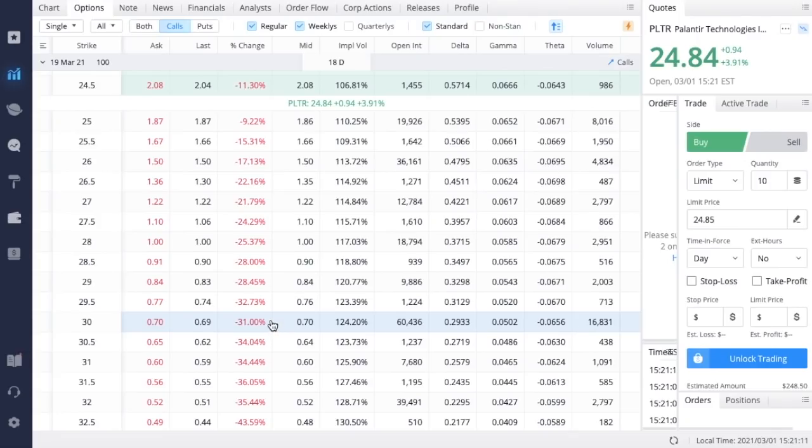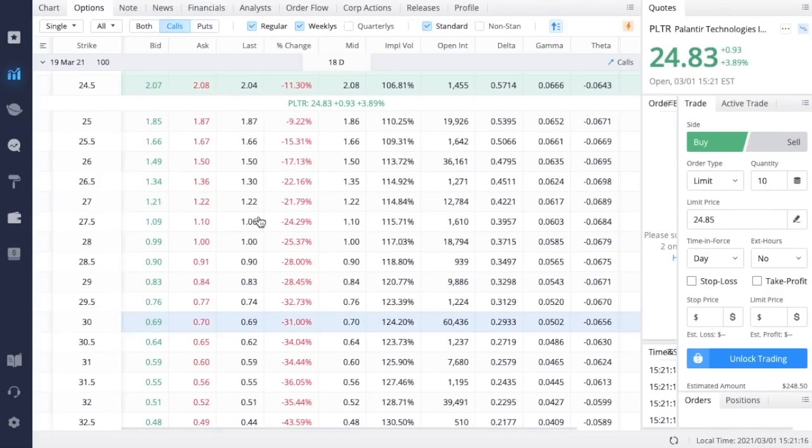Since Palantir has an extremely high implied volatility, you can see that these call options are still decaying in value, because Palantir has to move such an extreme amount to overcome the theta decay and the implied volatility in the option chain in order for these contracts to gain value. So even though Palantir's stock price is increasing, we are seeing a decrease in the contract prices. This just shows that options traders are extremely bullish on Palantir going into the next 2 weeks of trading.